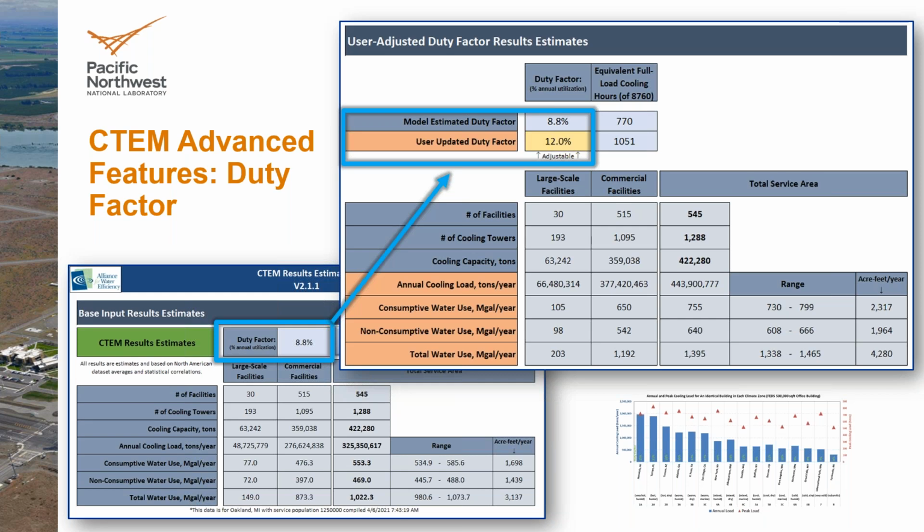So again, this is the duty factor. This is more on the consumptive use side of things. Similarly, there's a section where you can adjust the duty factor. Next slide.